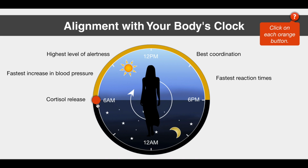Like a predictable machine, you can see from this chart that at 6 a.m., our brain signals secretion of cortisol and tells us that it's time to wake up and have something to eat. Between the hours of 6 a.m. and 6 p.m., we experience our fastest increase in blood pressure, highest levels of alertness, best coordination, and fastest reaction times.